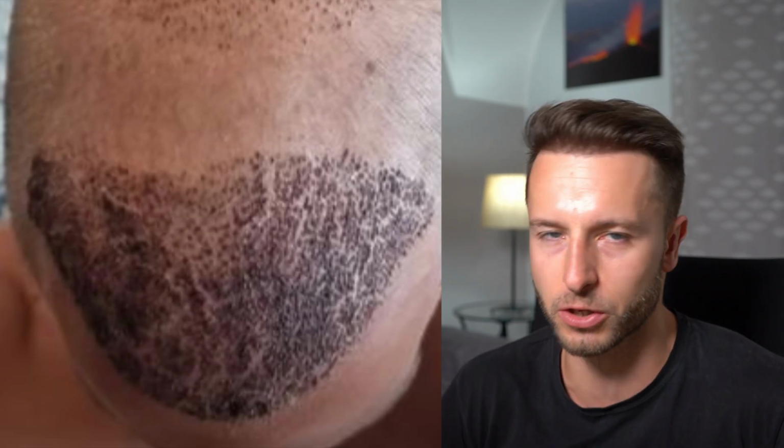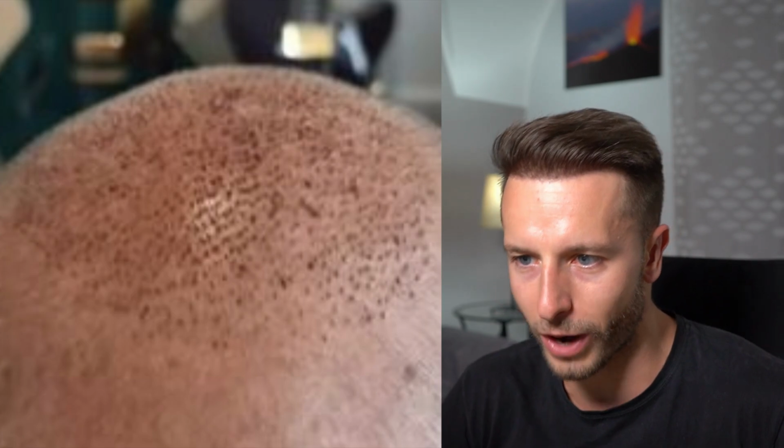So based on this before photo, we can classify Simon as a diffusely thinning Norwood 5 with preserved hair on the mid scalp and also on the crown. Some existing hair, but already on the go, miniaturizing more and more. He got probably the most grafts or hair follicles transplanted on the front. I suppose around 2,700 to 2,800 on the front and maybe 700-ish on the crown area.